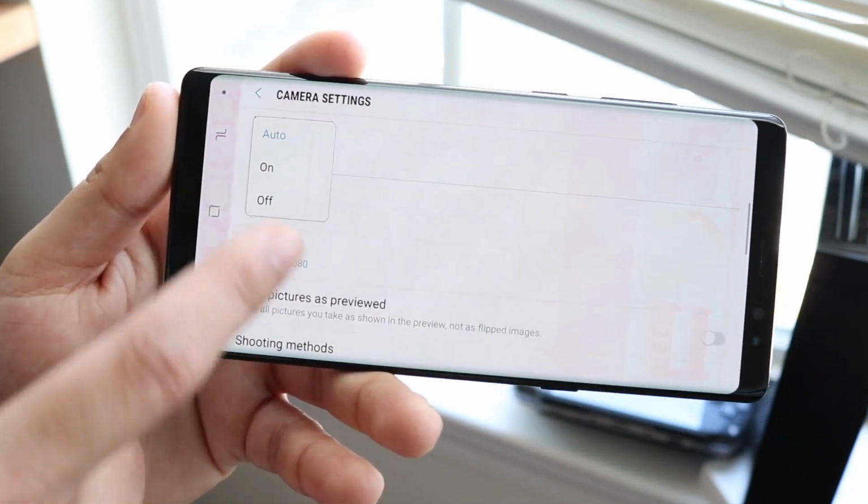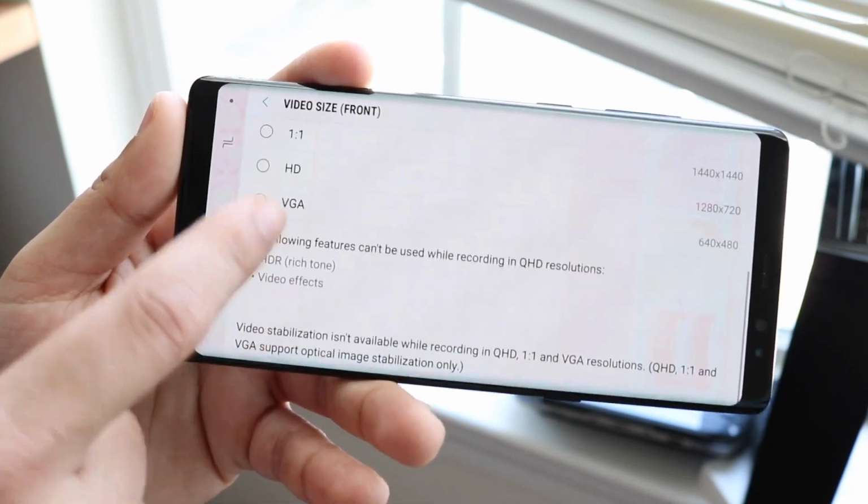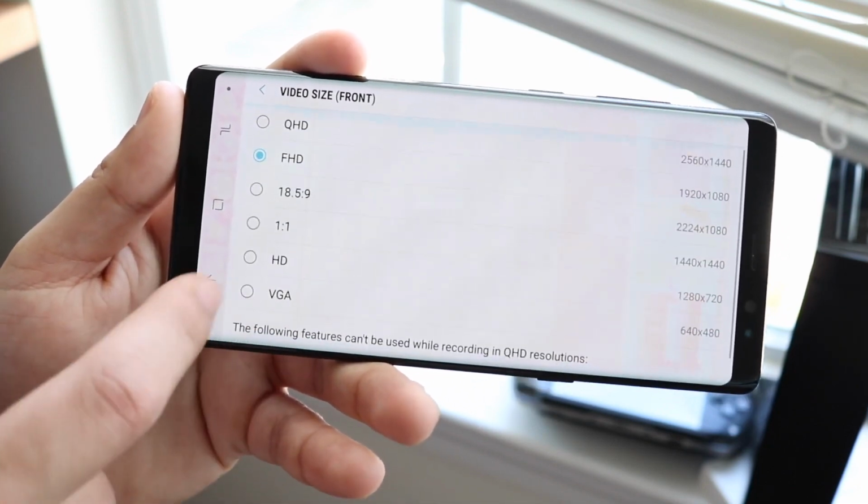And on the front, you have an 8 megapixel wide angle lens, then I guess a 2 megapixel iris scanner, which is like an eye scanner, but it's not really worth noting because it's not really that big of a deal.